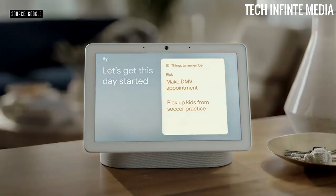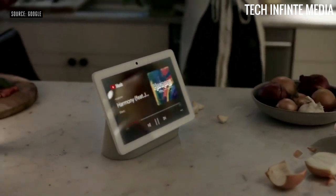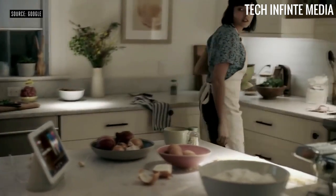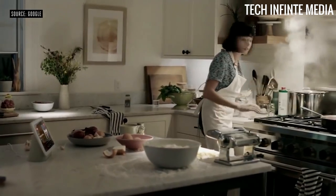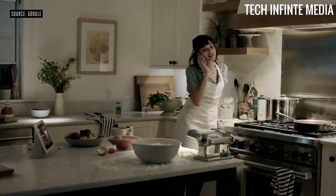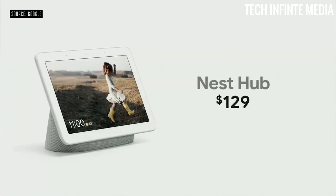You're also getting full stereo sound with a powerful rear-facing woofer. And now when the volume's up, instead of yelling at the assistant to turn it down or pause the game, with the camera, it's as simple as a gesture. You just raise your hand. All this will be available on Nest Hub Max later this summer for just $229. And today, we're lowering the price of the original Nest Hub from $149 to $129.